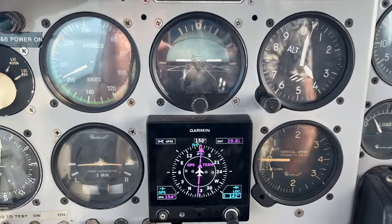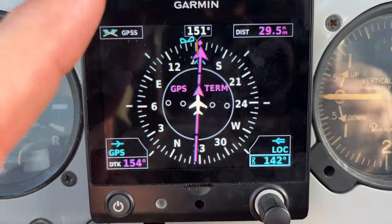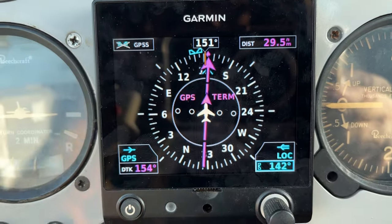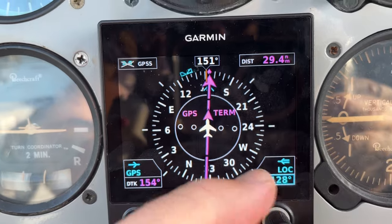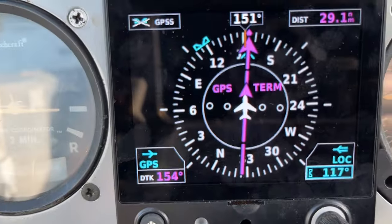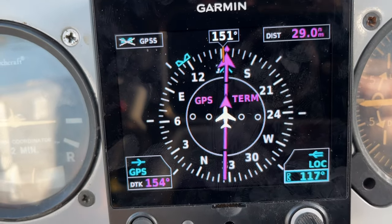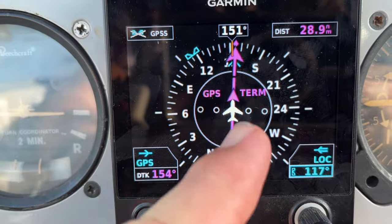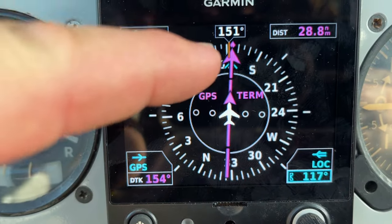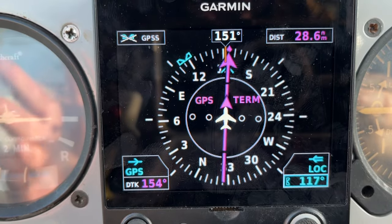All right, so you can see here that we're tracking. Now, I've actually got this set up in GPS steering mode. Now, that's different to heading bug. You can see I've got the heading bug on. I've got the autopilot on here at the moment. It's just an old Century autopilot. But what that's doing is essentially running course mode. So it's going to intercept the course. We can see the little magenta diamond at the top. That means our track is lined up and we're going to maintain course.